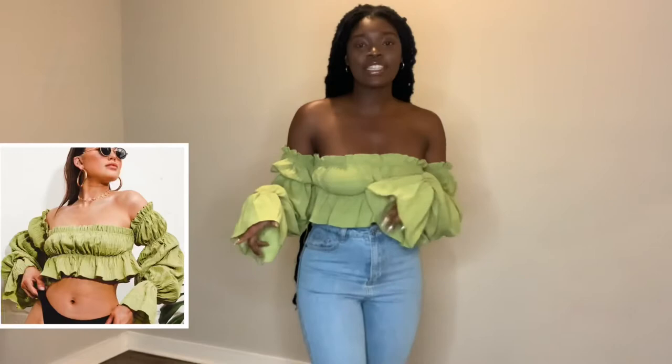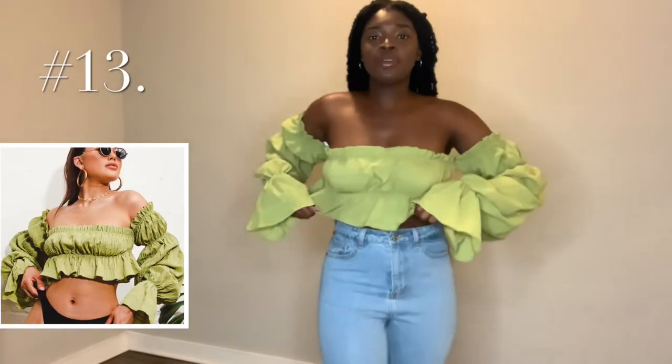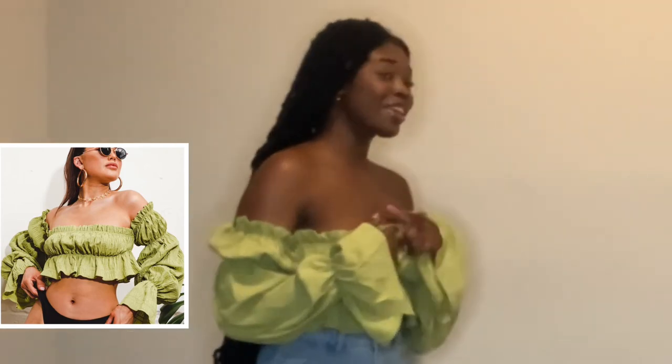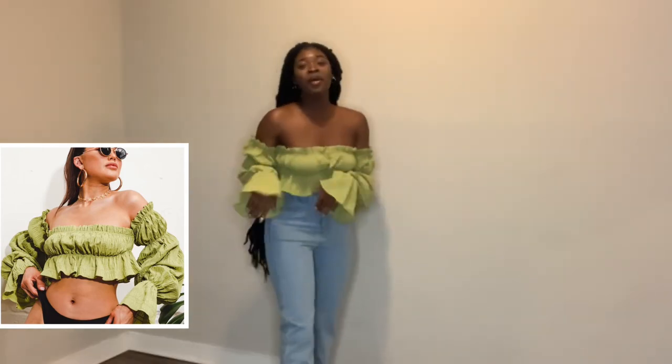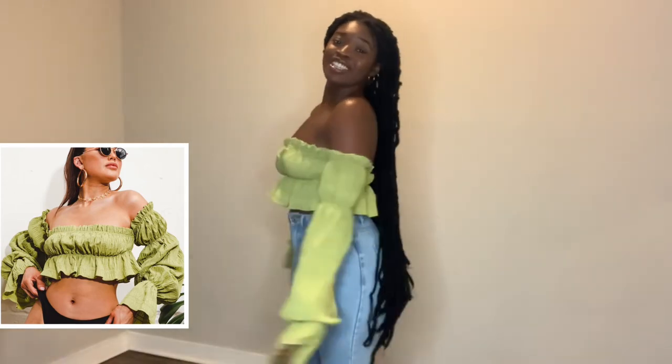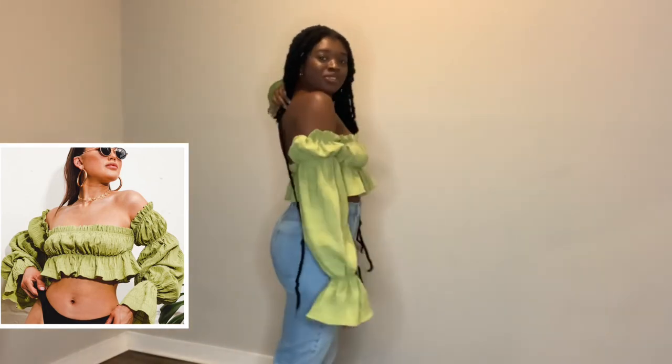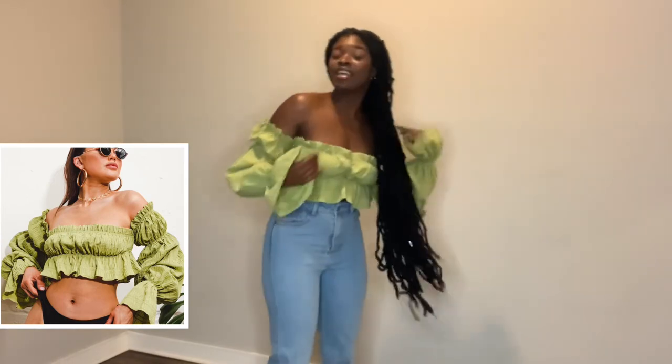Okay, so this is the next look. I paired it with the jeans that I said I did not like. Of course, I love wearing them together. Oh my god. But I really, really, really love this top. I love it so much. Love it so much. Take me to Mexico now. Purr.